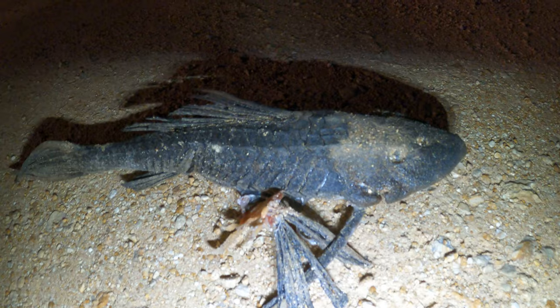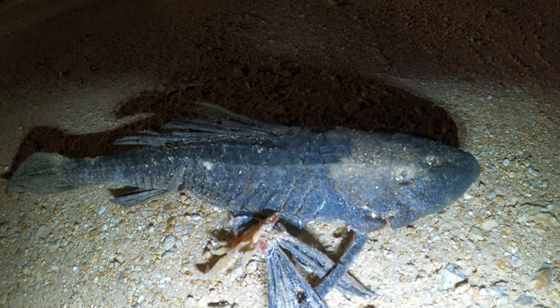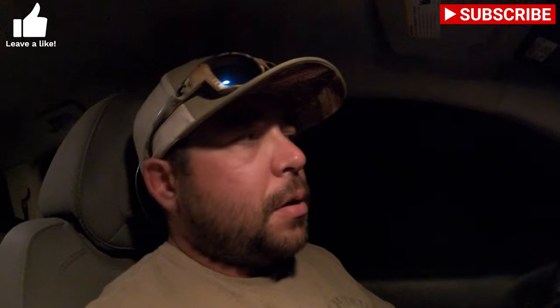These are commonly known as plecos. You ever have a fish tank as a kid? You know, a little algae eater fish? Well, that's what this is. It's from the Amazon. It smells horrible, but listen. Hear that? Just another invasive species here in South Florida, and we're gonna continue on and hopefully see something really cool.